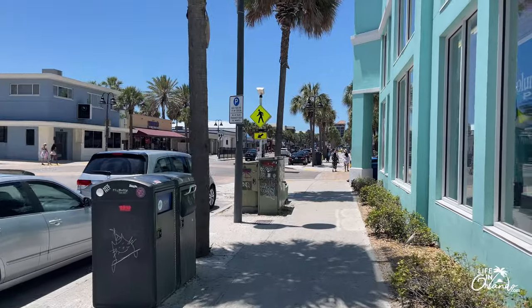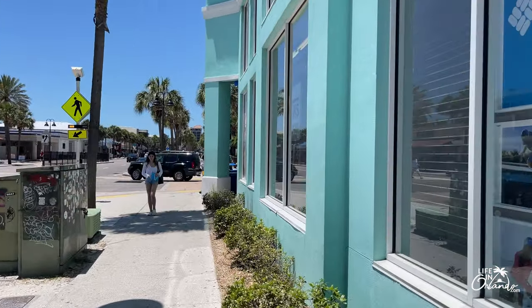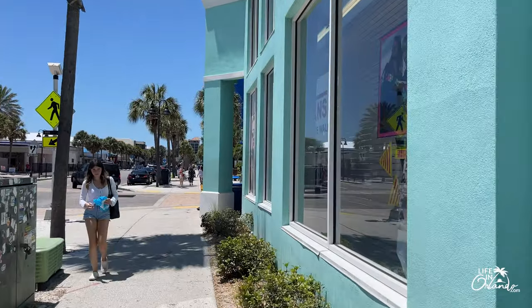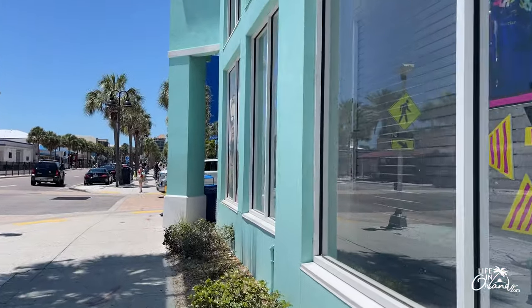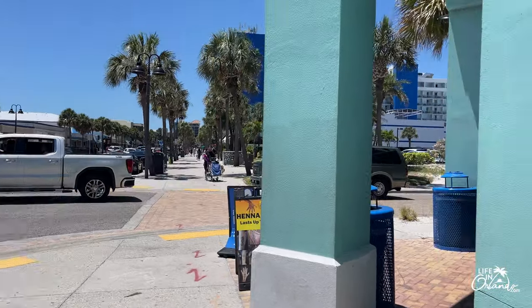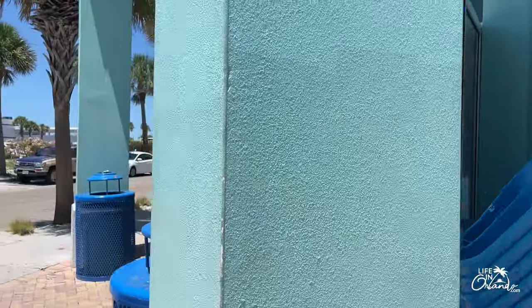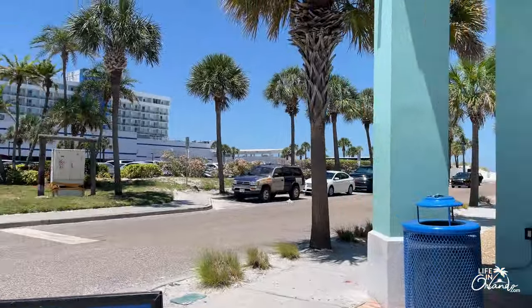Okay, so we're starting to come up into the busier area. I feel like on the north end where we just came from, it's not as busy down there. It's a little quieter. We're really gonna start coming up on the prime area and the busy area. Here on the right, we have one of the surf styles. There's a much larger one that we're gonna pass soon. So stay tuned for that one.